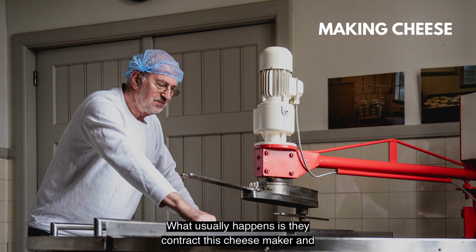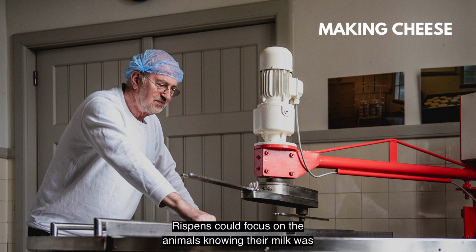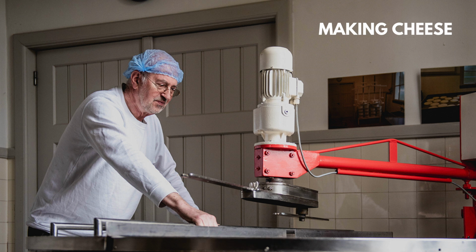What usually happens is they have a contract with this cheesemaker, and then they're able to have an insurance plan as such, where they're able to have a continuous place to sell their milk and not be responsible for having to sell the end product, whether it's ice cream or yogurts or fresh liquid milk or cheese. This seemed like the perfect solution. Rispens could focus on the animals, knowing their milk was going to a good home.